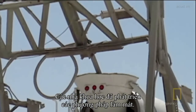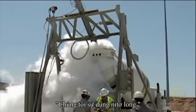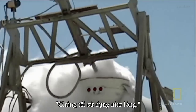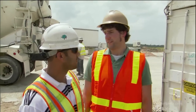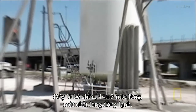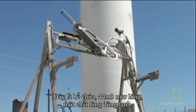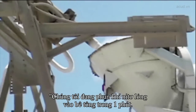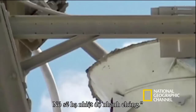Scientists have developed a cooling method that doesn't add water or otherwise change the chemistry of the mix. What we do is shoot them with liquid nitrogen. Really? Yes. Liquid nitrogen? Yes. This 11,700-gallon tank contains liquid nitrogen, a cryogenic fluid. We'll go ahead and shoot it for about a minute with liquid nitrogen. It's going to drop the temperature rapidly.